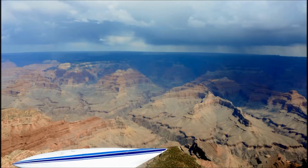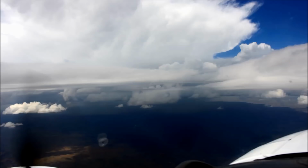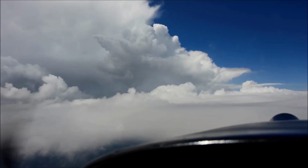Now we're flying away from the weather that was in the northwest. If you leave early in the morning, usually you don't encounter a lot of thunderstorms. We left a little bit later than we wanted to, but they form pretty fast in the desert in the summertime. We got up and over them. We had to go around them first, but then we got up to altitude. I think we were at 19,000 feet coming back.